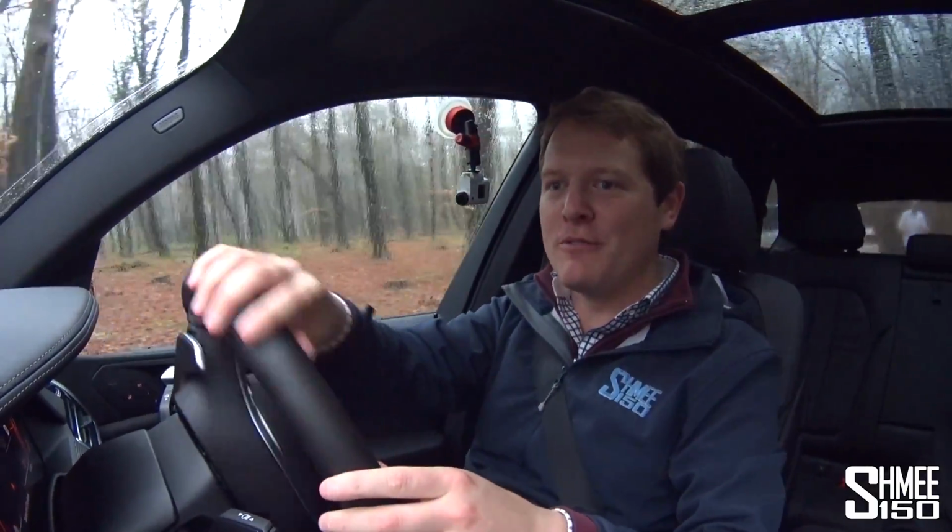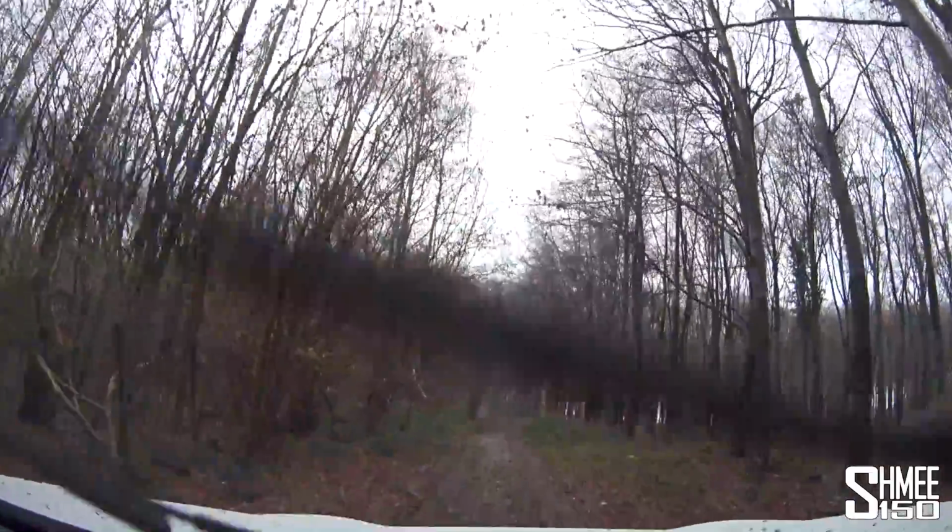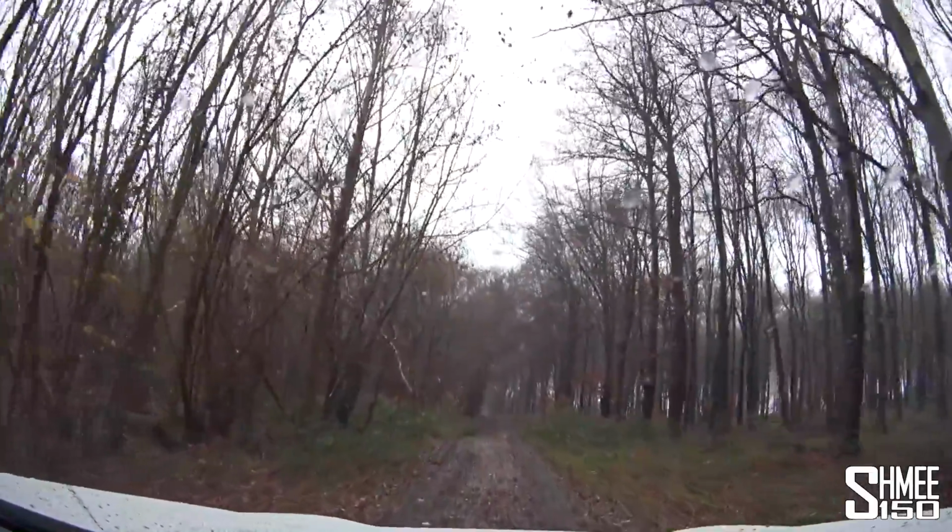One thing to point out about what we're doing right now is that we actually have the road spec 22-inch wheels, low profile tyres, and we're doing this. You could of course opt, or if you have the 30D, it starts with 18-inch wheels, so we're 4 inches larger than the standard ones, and yet that doesn't seem to be causing a problem.